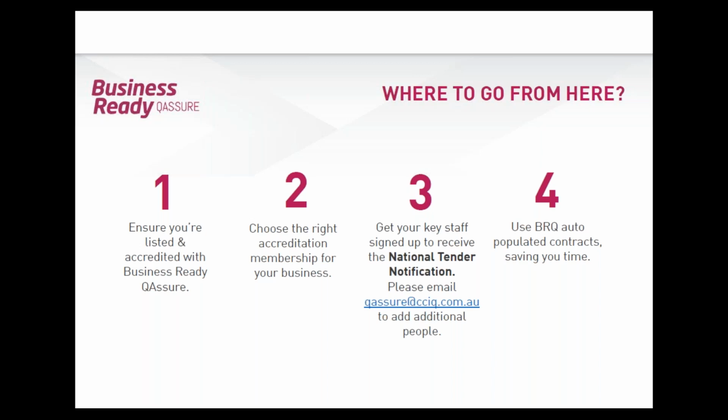Get your key staff signed up to receive the national tender notification. Please email me at qsure@ccrq.com.au to add additional people to make sure the right staff are reading this. And use Business Ready QAssure auto-populated contracts, which will save you time and make it easier for winning government tenders.